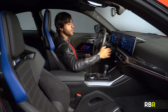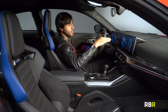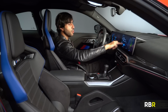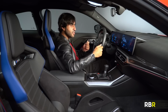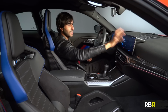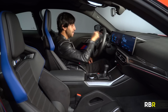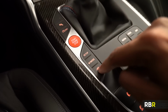Then, of course, you have your M mode button as well that you've had in the M3 and the M4. So you've got road, which is your normal view with all the driving assistance. You go then into sport for less driver assistance, so less interference, better for sporty driving, more sporty displays shown, and then finally track mode, which disengages this middle screen and only gives you the information that you need in this screen in front. I see my favorite button in the car as well, which is the exhaust button.